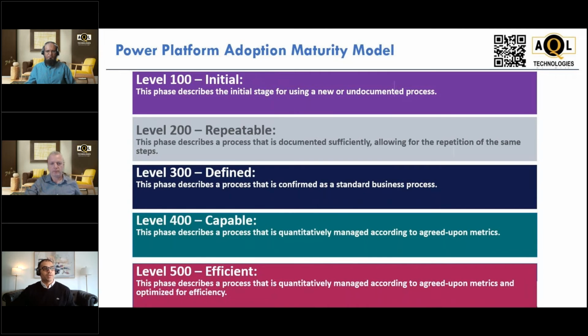So level 100. You probably might have started with Power Apps or Power Automate and started creating small little applications with it. You might definitely have had some success, or you might even have created some applications that quite a few departments in the organization are using now. And so you are beginning to experiment with it, but there's no company-wide recognition for the Power Platform itself.